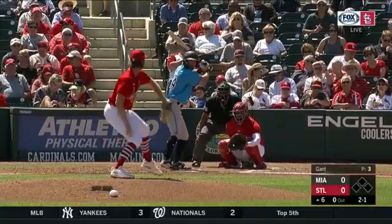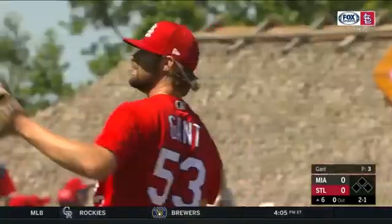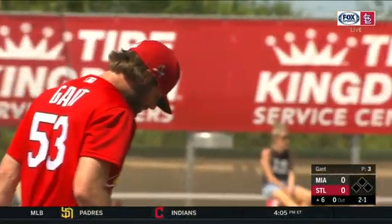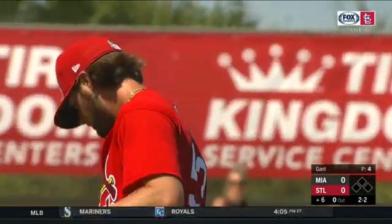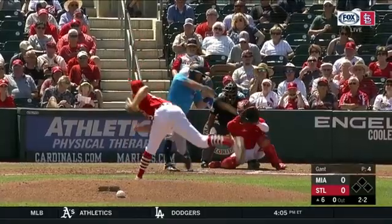2-1 pitch. John Gant out of play. Just great downhill playing from John Gant. You see those off-speed pitches he had, when you talk about tunneling again, and that fastball coming exactly out of the same plane but staying in the zone for a strike. To look at Mike Maddox, Cardinals pitching coach.